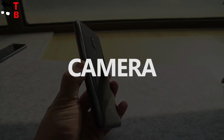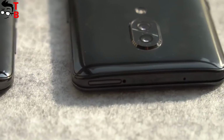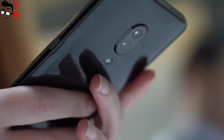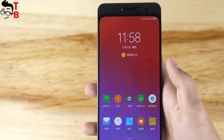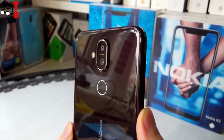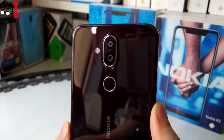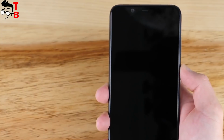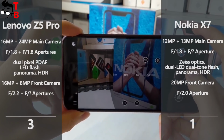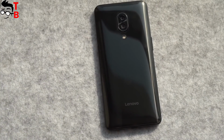Lenovo Z5 Pro comes with dual front and rear cameras. On the back, there is a 16-megapixel main sensor with f1.8 aperture and a 28-megapixel secondary sensor with f2.8 aperture. The front camera consists of 16 and 8-megapixel sensors. Nokia X7 has Zeiss optics. There are 12 and 13-megapixel sensors with f1.8 aperture on the back and a 20-megapixel single camera on the front. We haven't seen real sample photos from both smartphones yet, so we cannot talk about image quality. However, on paper, Lenovo Z5 Pro looks better.